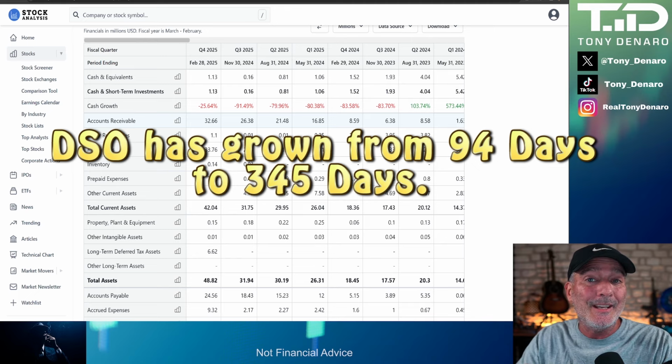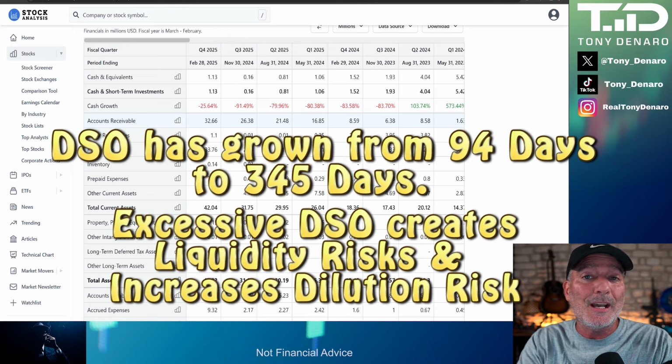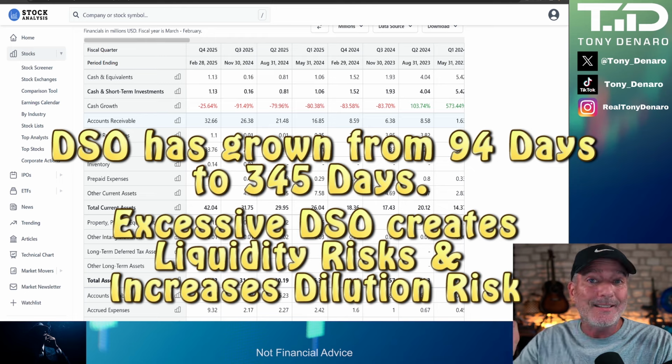It is a sign that in terms of collecting cash, the company is not operating efficiently at all. In fact, it is operating terribly on turning accounts receivable income that they're saying that they're receiving. They're not able to convert it into cash to put on the balance sheet, which is why they have to keep diluting. I want you to do your own work and check out why a growing DSO, a growing accounts receivable under a flat revenue, is a disturbing trend.